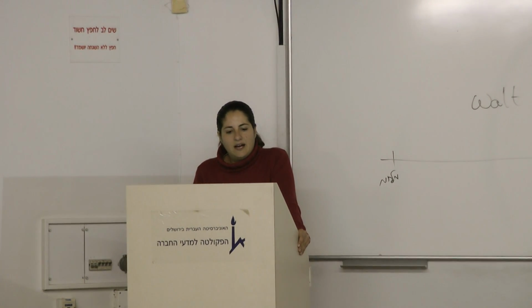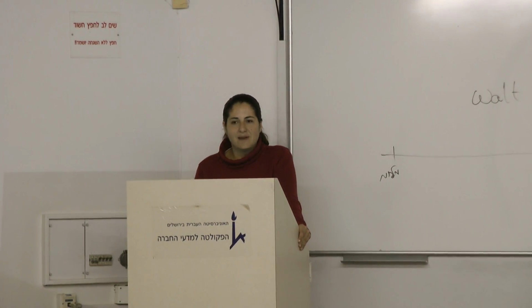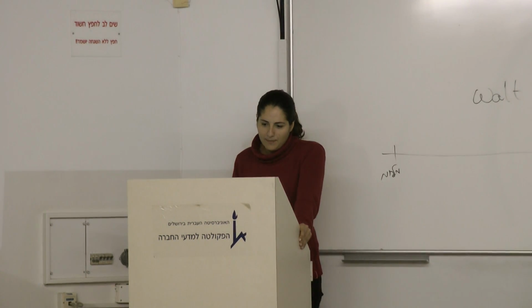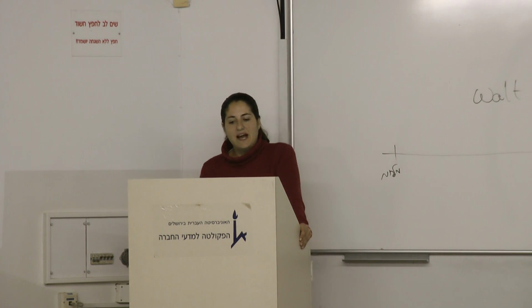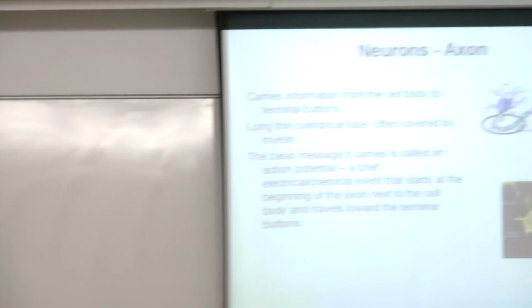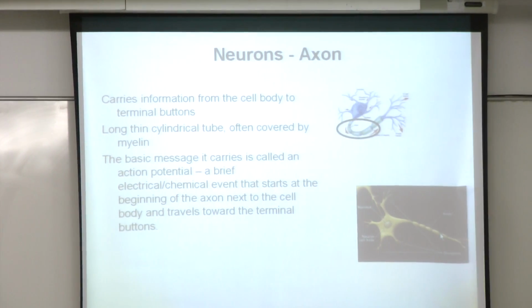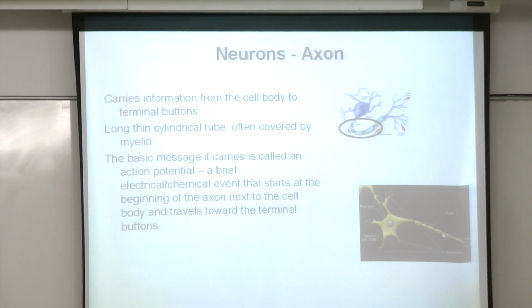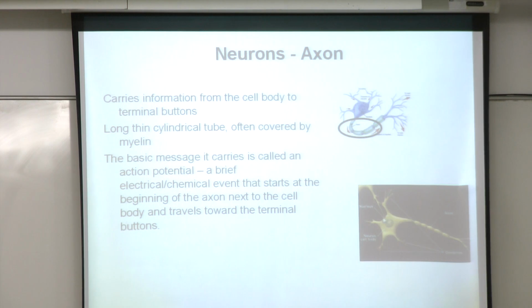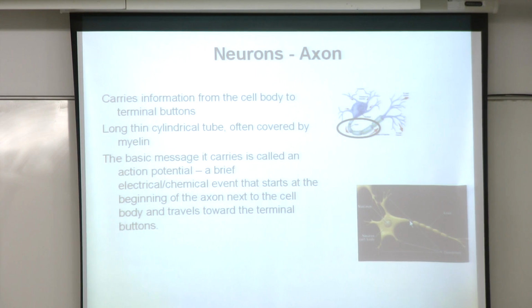Okay, so the dendrites are, we can say, the ears or the eyes, or they sense the chemical message that comes from the nearby nerve cell. Then the axon. The axon carries the information from the cell body to the terminal buttons here. The axon is a long cylindrical tube that's covered with myelin. Here at the beginning, just between the cell body, the soma, and the axon, there is a special spot. The name is the axon hillock, which actually decides, we'll see later how, if this nerve will send a message or not to the other cell.